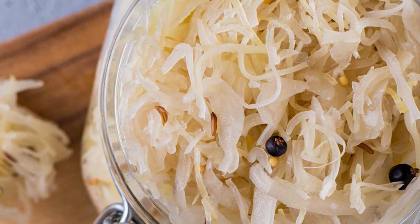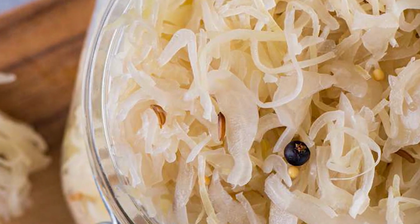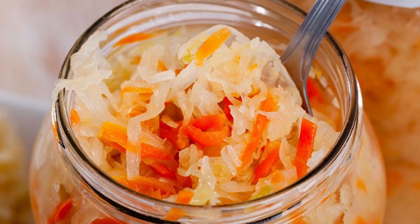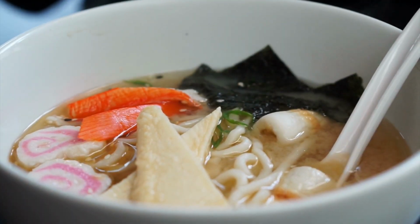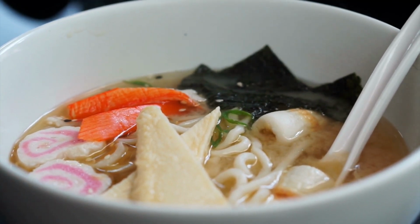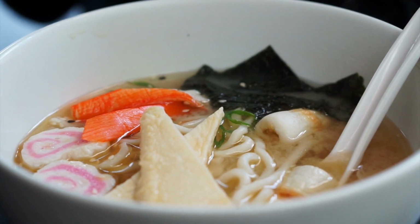The sour and tangy flavor of sauerkraut is due to the lactic acid that is produced during the fermentation process, and this lactic acid is one of the key postbiotic compounds in this dish. Miso soup. It's a seasoning that is made from fermented soybeans. The fermentation process creates a rich and flavorful broth that is high in postbiotics.